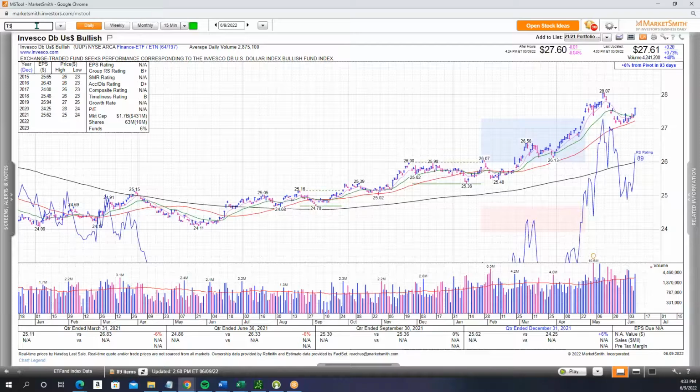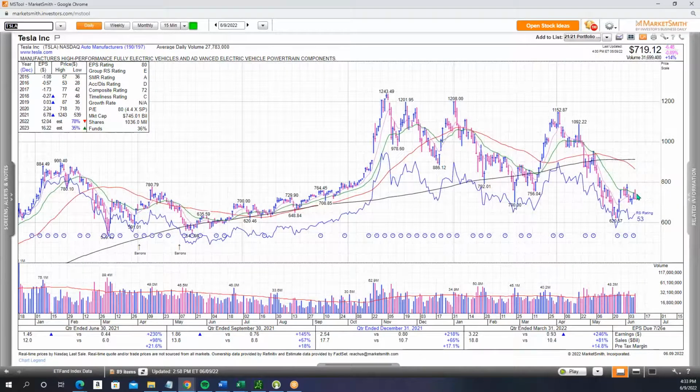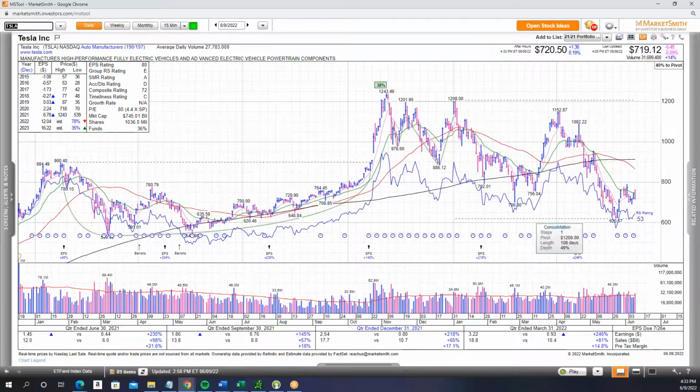Onto stocks. Tesla got an upgrade today. It was up towards 760, back above the 21, only to fall victim to a nasty reversal back down below the 21 EMA. Just a tough battle for Tesla to fight when the market and the big heavyweights are working against it.